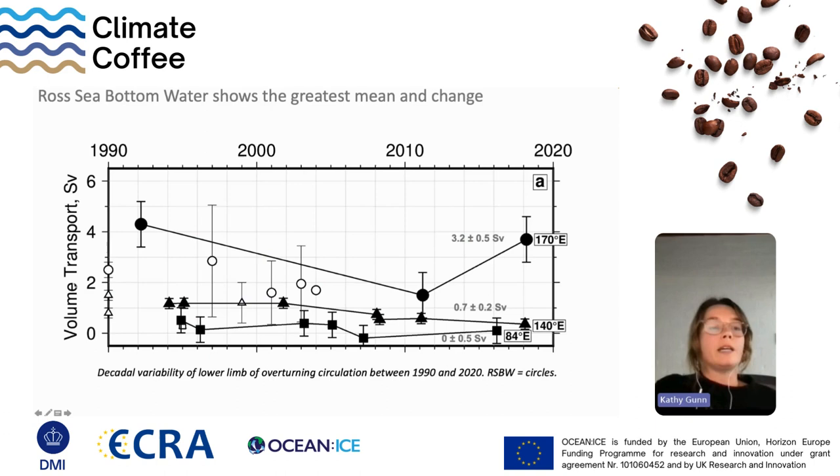So here we've got volume transport as a function of time, where the circles, the triangles, and the squares show the different locations. So the circles are the Ross Sea bottom water, the triangles are the Adelieland bottom water, and the squares are the exchange across that Princess Elizabeth Trough. And the points are from where we had the repeat hydrographic sections. Because we need the repeat hydrographic sections to be able to tell us what the thickness of the water mass was at that time.